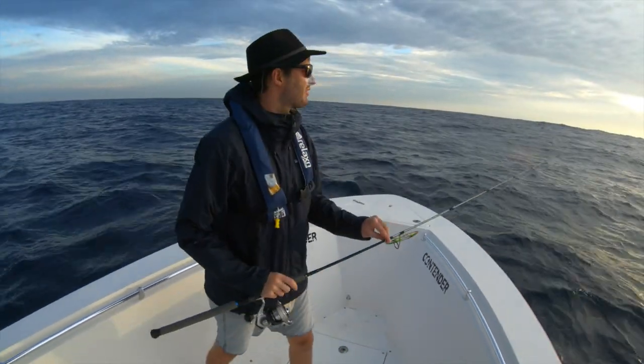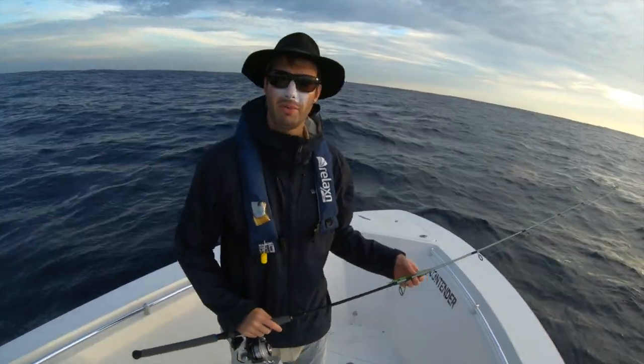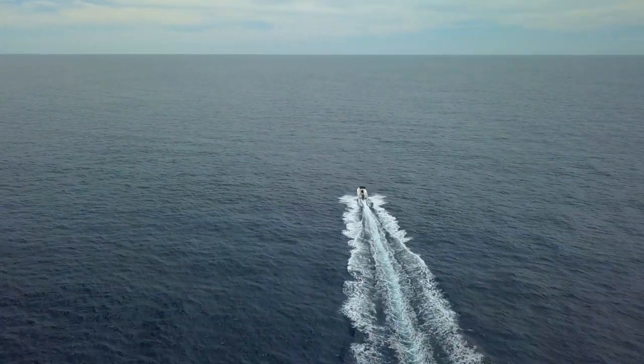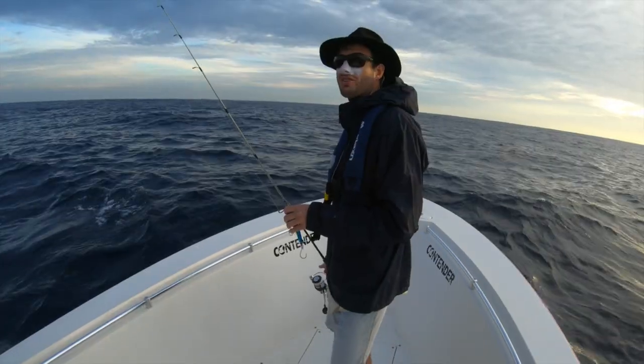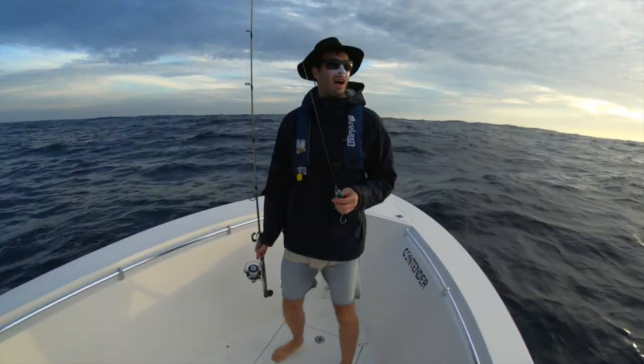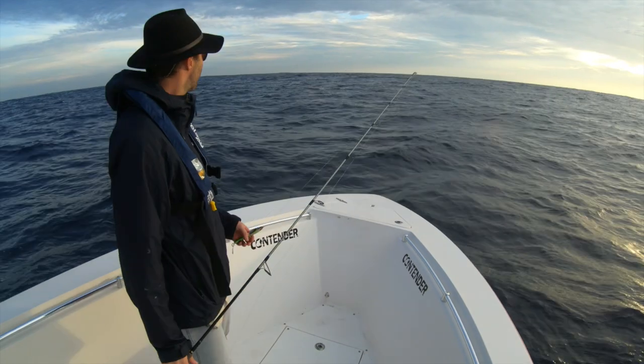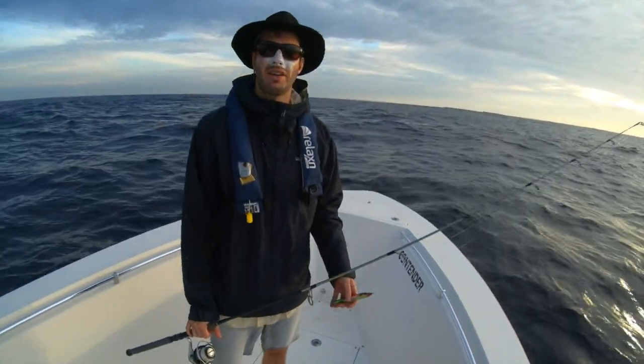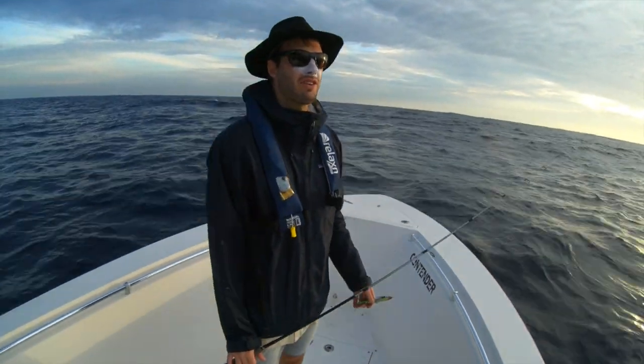Okay, so after a pretty nice trip out here, probably took just under an hour, running about 30 knots. Thank goodness for trim tabs and a fast boat. Got out here, conditions aren't too bad. Conditions like this, I would expect to catch fish, so that's a good thing.